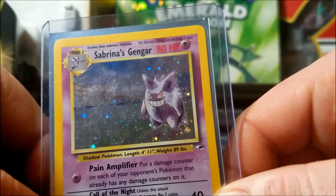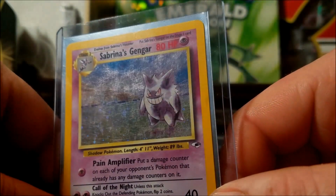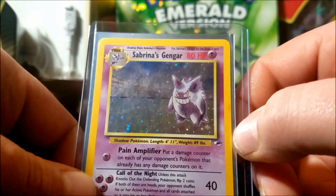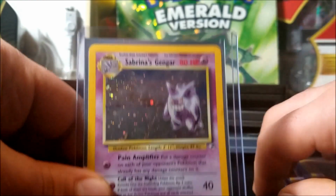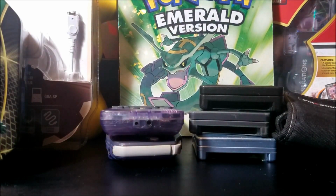Look, this plastic's all scratched up. That's not the card, I promise. That's just the plastic. Oh boy. Look at all the empty space and he's just sitting there looking at you. It's kind of creepy. Sabrina's Gengar. I love going through these cards. Wizards of the Coast. They just don't make them like that anymore.